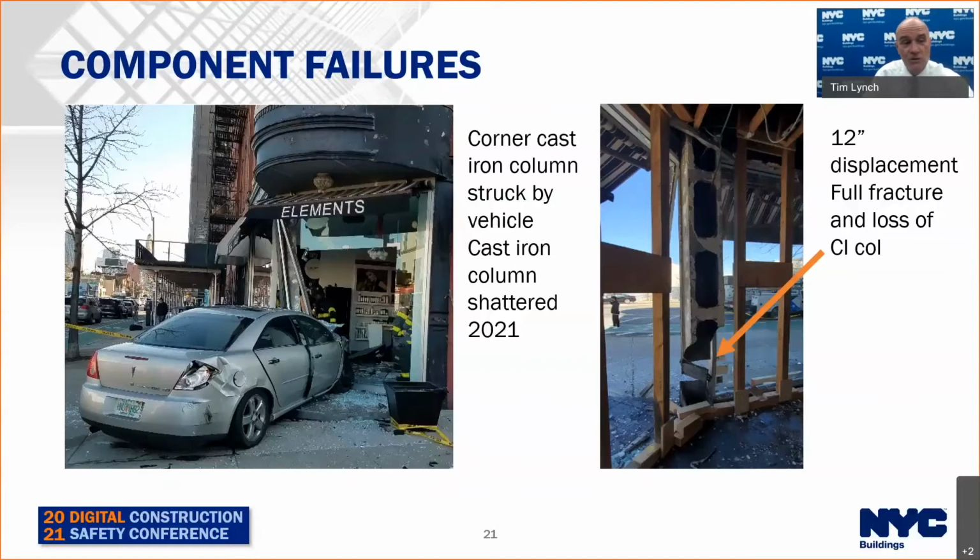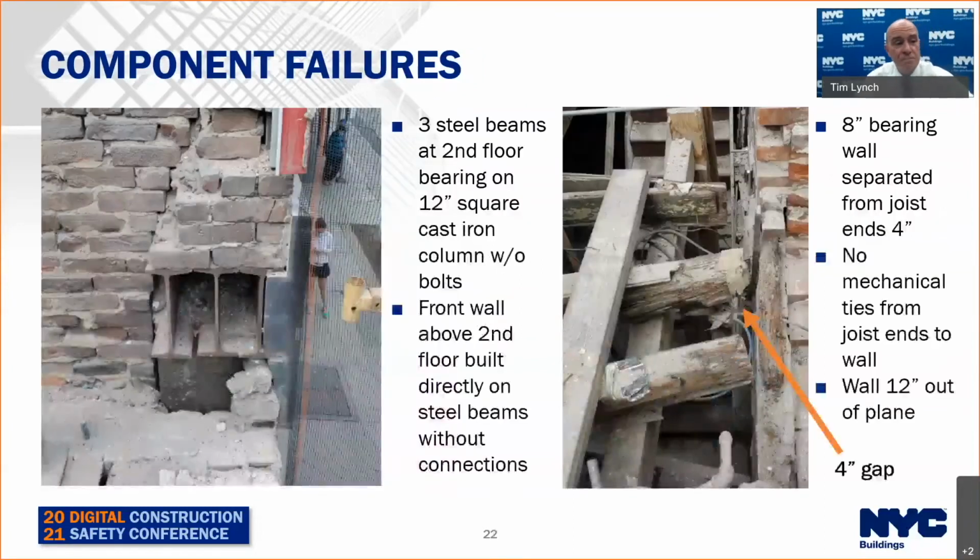And fortunately, nobody in the pharmacy was hurt. Okay, so this was a building that I'm going to show you a photograph of in a minute. When you take these buildings down, it's amazing what you see on the other side of the party wall. There's 3 beams sitting on a cast iron column for a corner lot building, an 1830s corner lot building. We're just taking it down in the West Village right now.